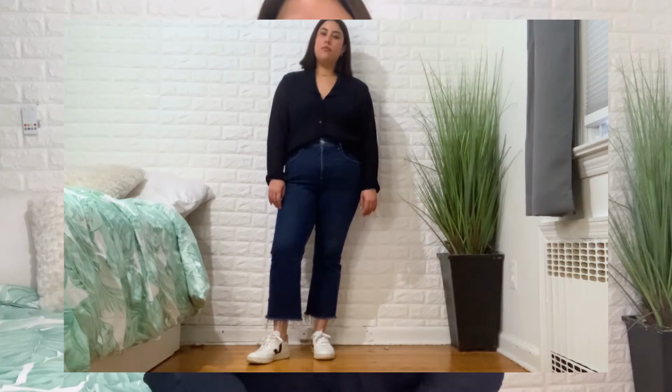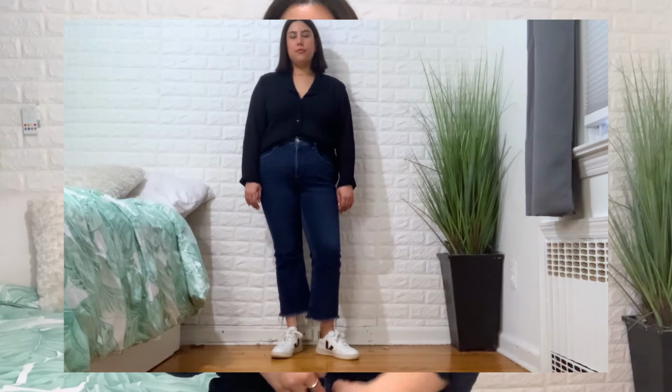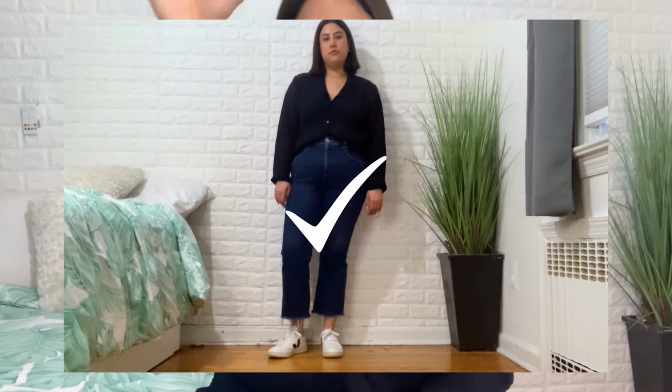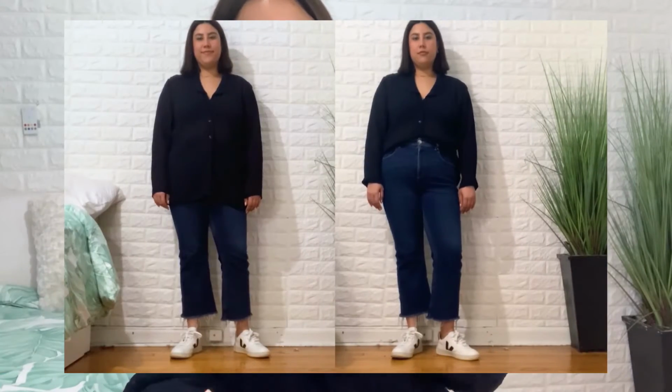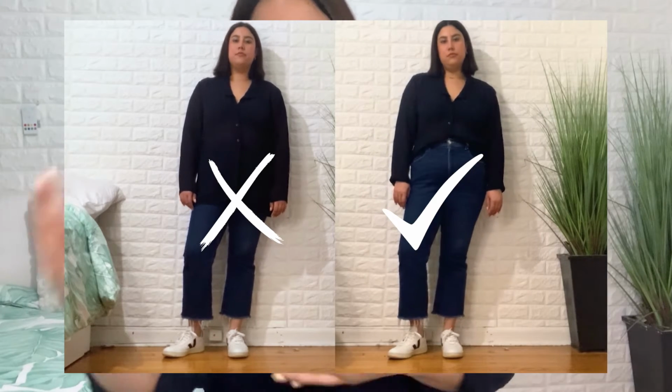So I do that and I leave everything else loose, and it kind of gives the optical illusion that my legs start from my midsection. And so the eye draws from the middle of your body to the bottom, and it creates the illusion you have longer legs. And with this trick, it's the easiest and it really makes a difference. You can really see the difference in my legs before and after, tucking and non-tucking.